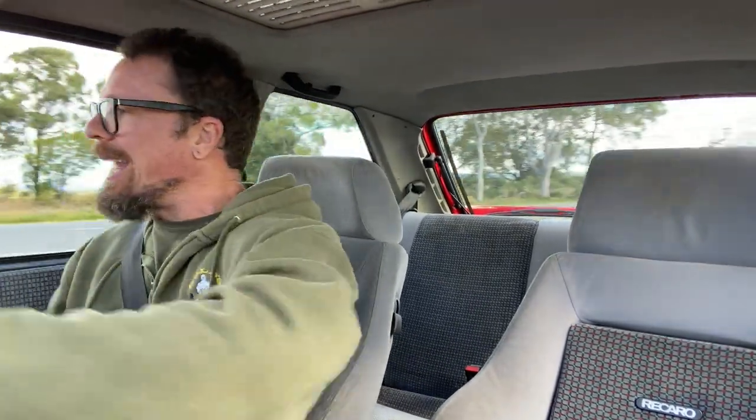The solenoid died. The motor was still good. The solenoid died, but I needed to get a new one. So off to eBay I went, and I found a starter motor for a Ford Transit Connect, the 1.8 diesel. Bought that. It arrived in around about a week and a half, which was pretty good. I was happy with that, and fitted that, and here we are today with the car.